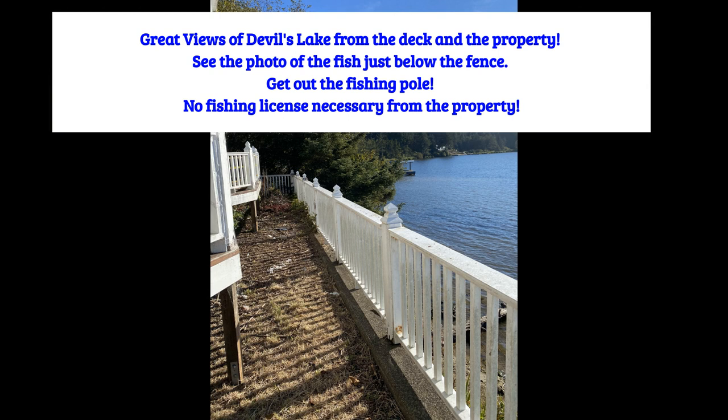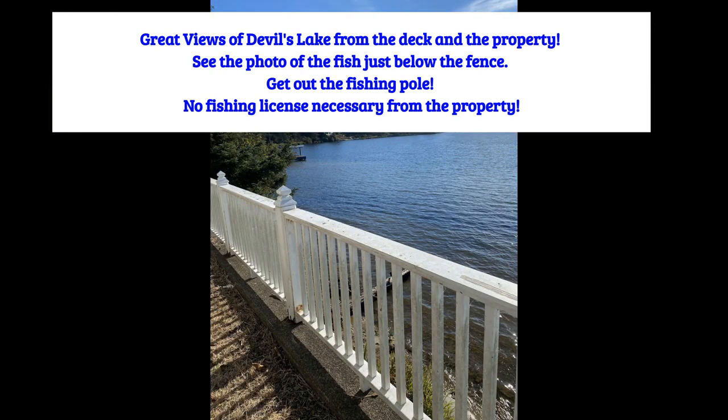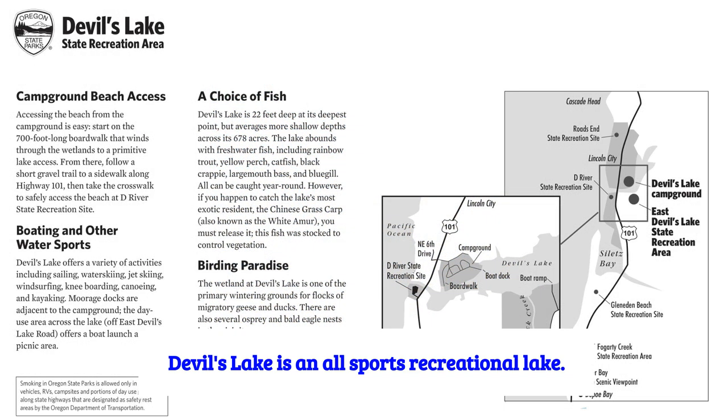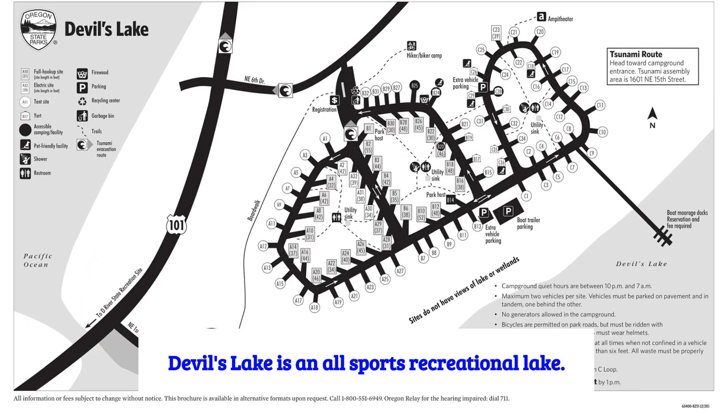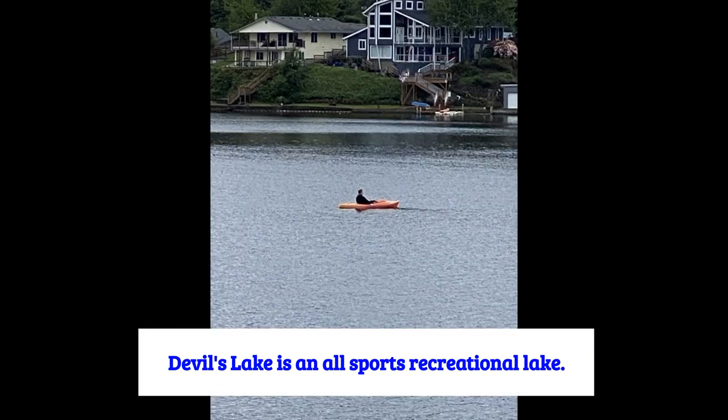Great views of Devil's Lake from the deck and the property. See the photo of the fish just below the fence. Get out the fishing pole. No fishing license necessary from the property. Devil's Lake is an all-sports recreational lake.